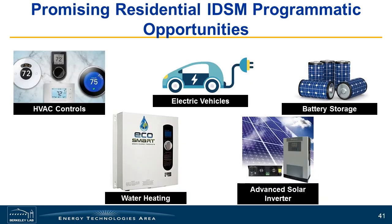And additionally, we asked what the program administrators might see as the ideal candidates over the next 10 years for residential programs. And the response was the 5 you see listed here. We selected the top 5. One is smart solar inverters. That came up quite frequently.